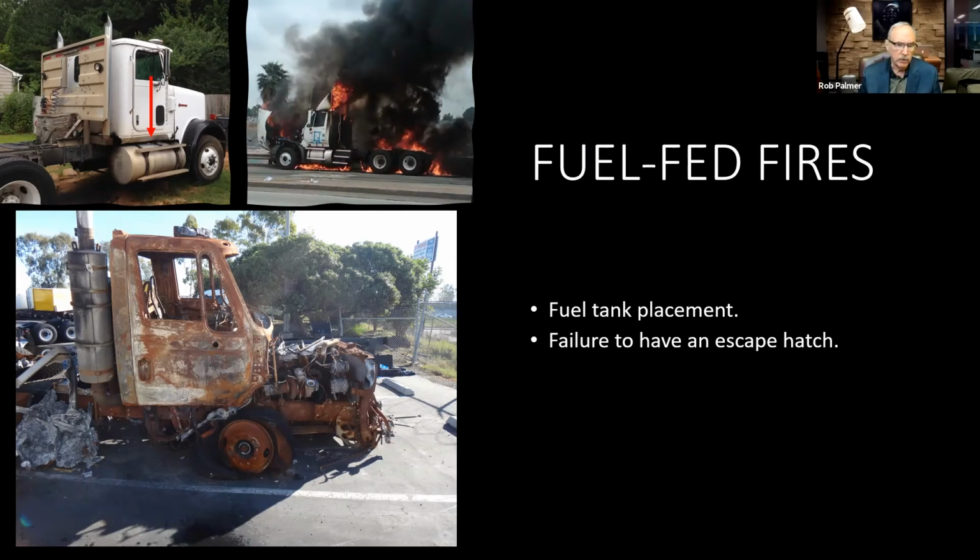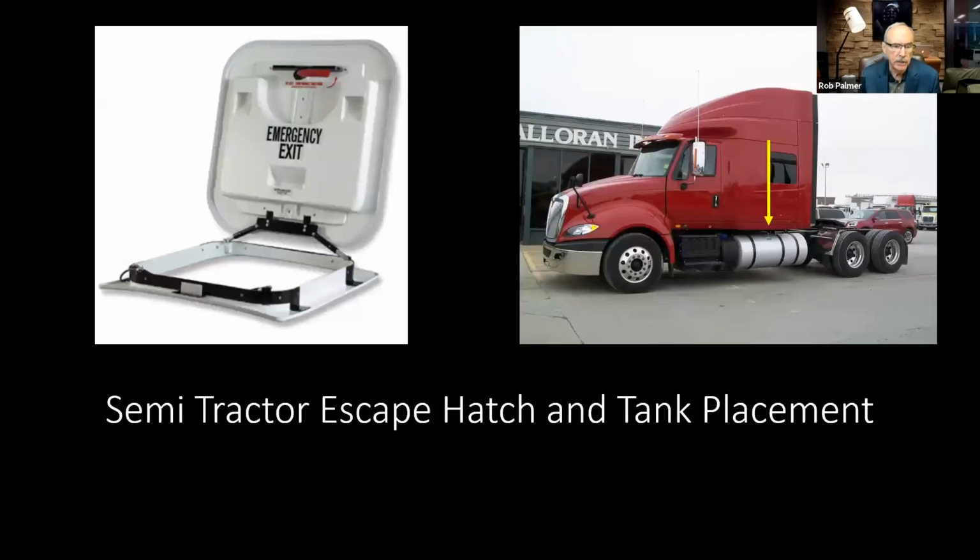One of the most interesting developments in this whole area is that they are now putting escape hatches, such as you see on your left, on the top, and in some cases on the floor of the vehicle in case it's on its side, so the driver can get out quickly. There also is an alternative design for the fuel tank where you move it rearward. So if it does catch fire, it's diesel, of course, which does not light as easily as gasoline. It gives the driver much more opportunity to escape unharmed. This is an option with most modern semi-tractor trailer trucks.